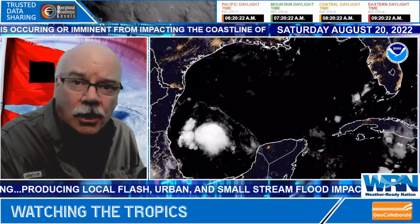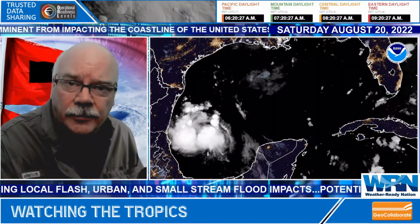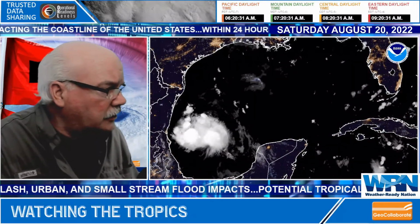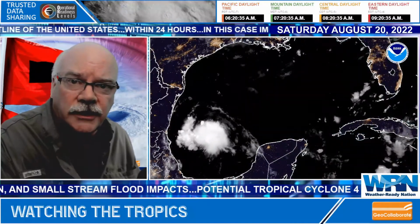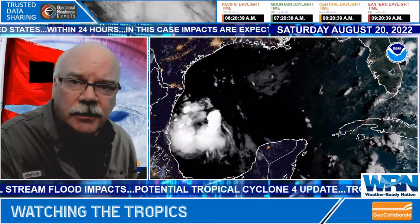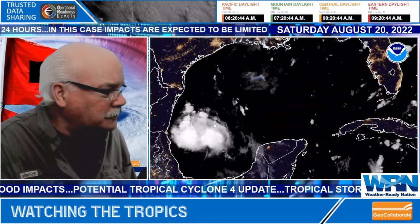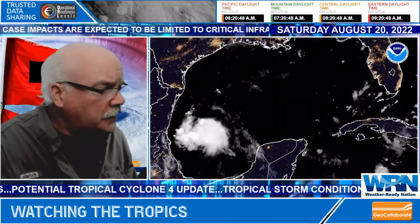This is Saturday, August 20th, 2022, and we continue to watch for the development of Potential Tropical Cyclone Number 4. The National Hurricane Center has a reconnaissance plane out there right now to investigate whether there's a low-level circulation or not. There is a circulation being picked up at mid-levels. You can see that sort of blob. It looks like it's rotating a little bit, but that's just at mid-levels. Nothing at the surface so far.